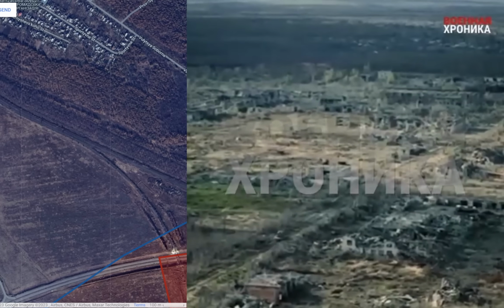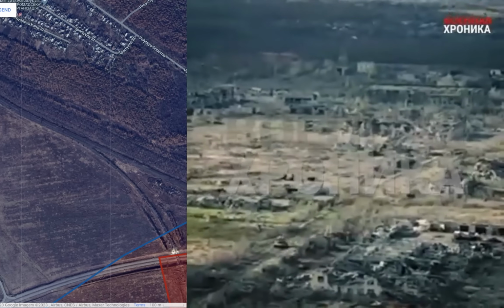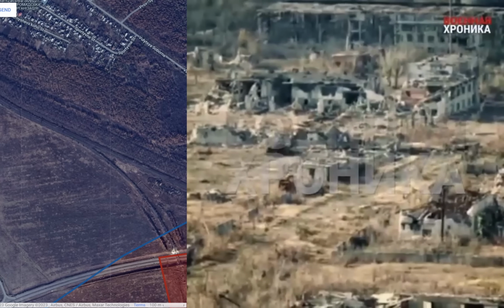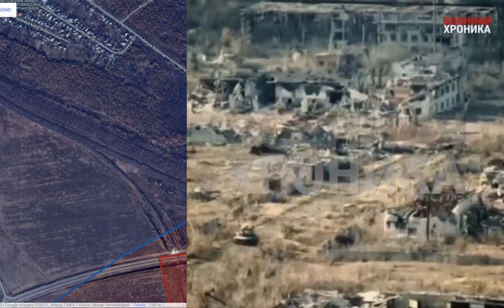With an engine power of 1,250 horsepower, a maximum road speed of 70 kilometers, and a range of 500 kilometers, this is the optimal death machine for this mission.